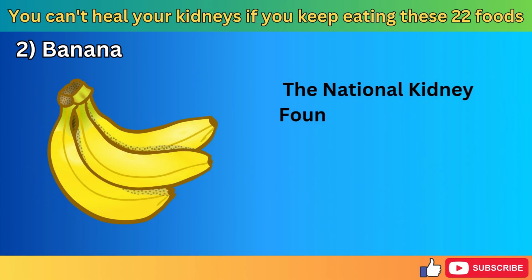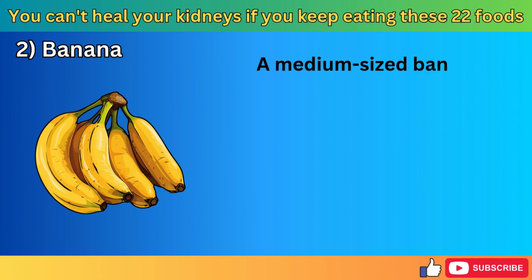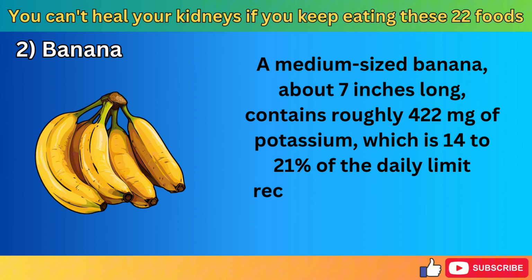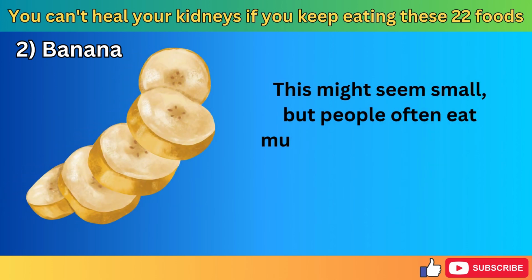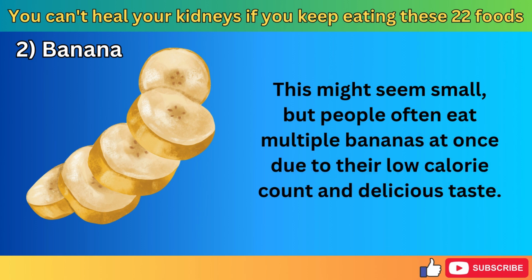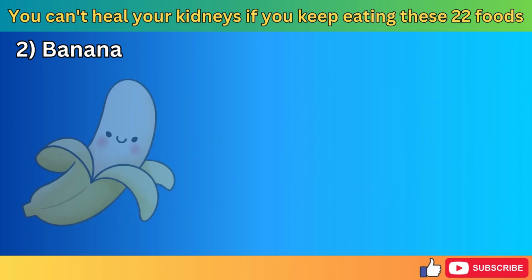The National Kidney Foundation in the U.S. recommends a daily potassium intake of 2,000 mg for people with CKD. A medium-sized banana, about 7 inches long, contains roughly 422 mg of potassium, which is 14 to 21% of the daily limit recommended for kidney disease patients. This might seem small, but people often eat multiple bananas at once due to their low calorie count and delicious taste. As a result, blood potassium can quickly add up, triggering hyperkalemia in kidney patients.